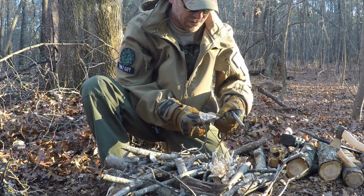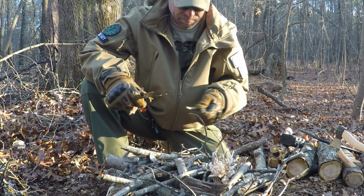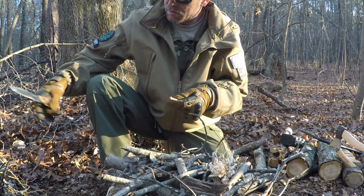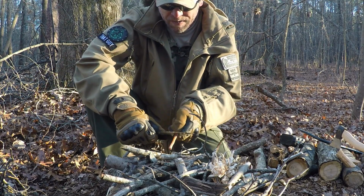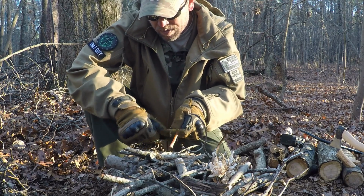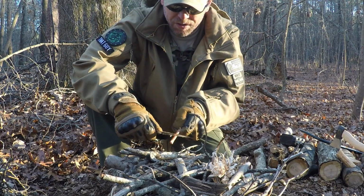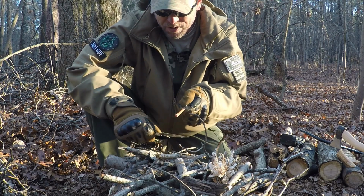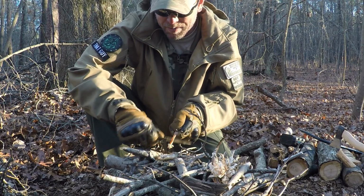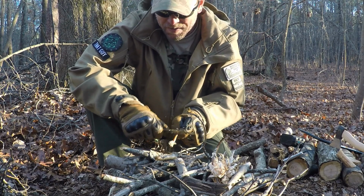But this is real life. Real camping in the real cold. Oops, I don't need the fire still. My hand's all sticky now. So obviously you can also tell how sharp the spine is on this knife. I absolutely love that about it. So far, I can't really say anything that I don't like about it. It does everything I need it to.